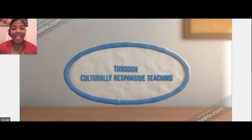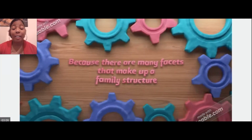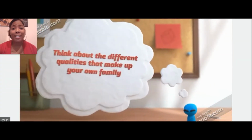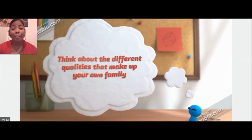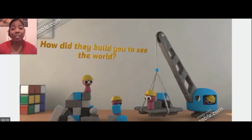In 2017, in a study by Thomas, Alexander, and Harper, they found that teachers lack the skills needed to appropriately teach the increasingly diverse population of today. Because there are many facets that make up family structures. Think about the different qualities that make up your own family and how they helped build you to see the world. What cultural wealth or knowledge, skills, and abilities do you possess from your own upbringing?